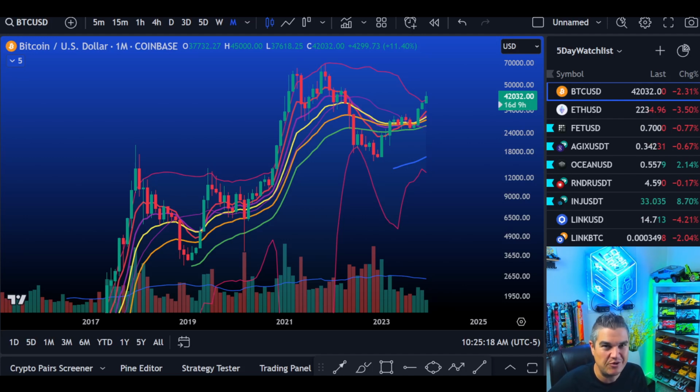Today we're going to look at the macro chart of Bitcoin, the monthly chart. That's what you see in front of you here. We have the 2017 peak back here, our 2021 tops, double tops, and where we are now.